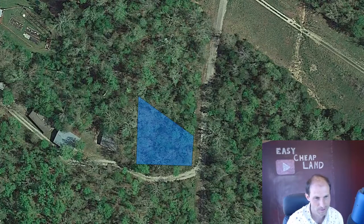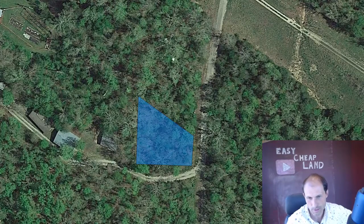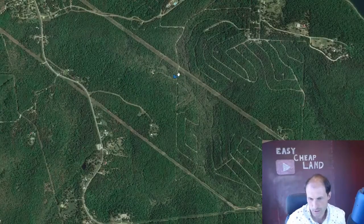It looks like some neighbors got some barns and outbuildings going on over there. There's a little street that comes in. You're on the corner, so you can drive right up to it, access it a couple different ways, build and run with it. Bunch of trees in all different directions.